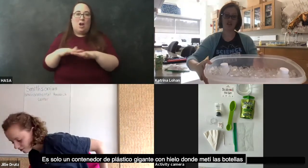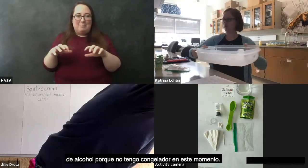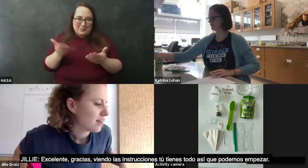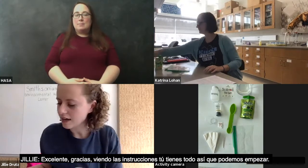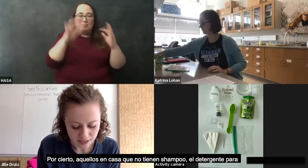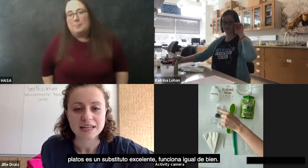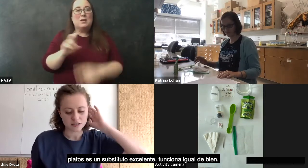So this is just a giant plastic container with ice that I put my alcohol in because I don't have a freezer right now. Okay, awesome. Thank you for that. So looking at our instructions, you have everything, which is great, and we can get started. For those of you following along at home and you don't have shampoo, dish soap works very well. Dish soap is great. So that's a good substitute for that.